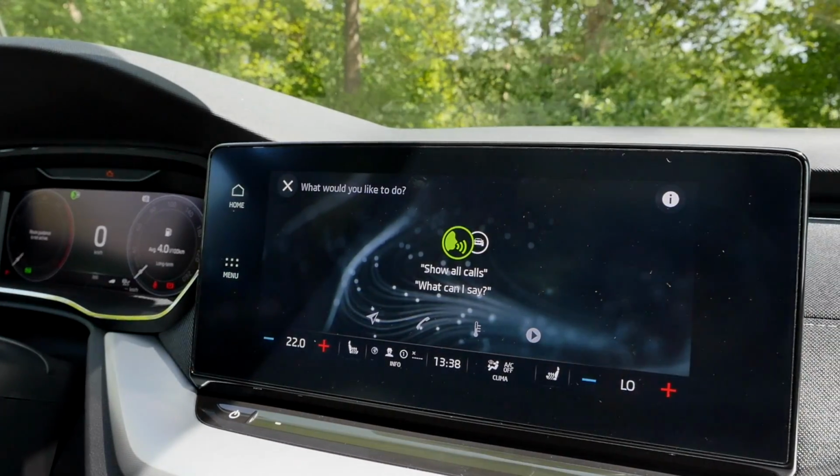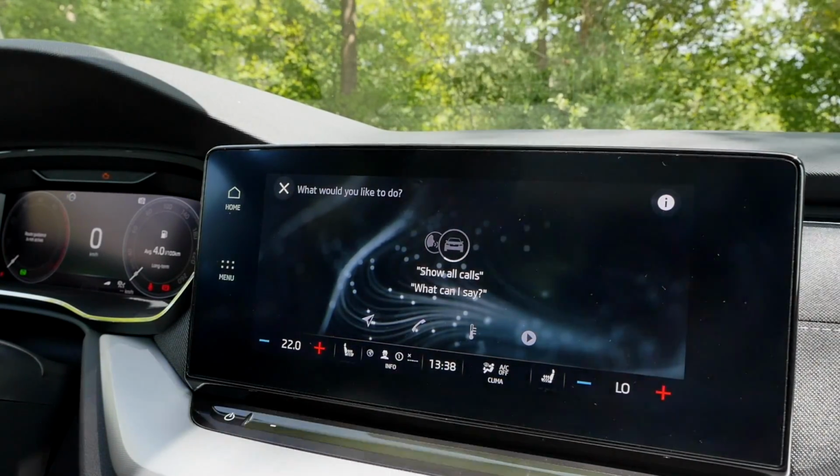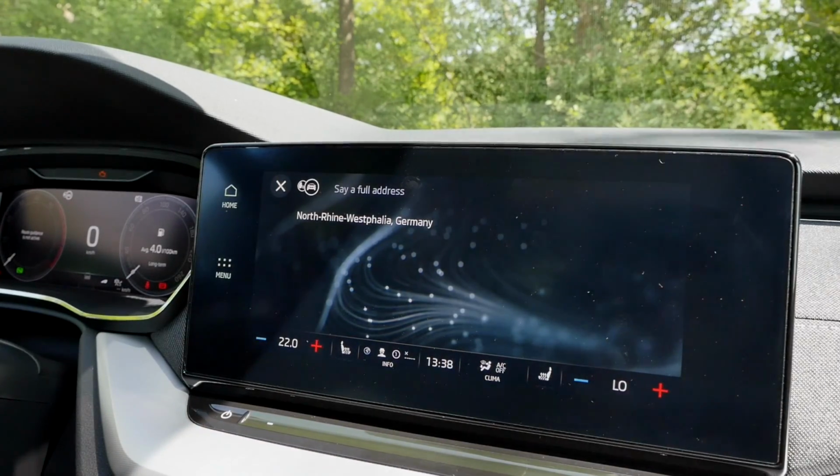Enter address. Please say the full address, starting with the city.